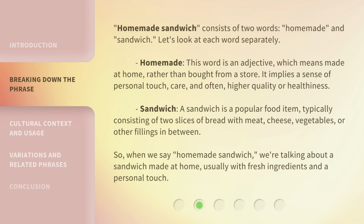Sandwich. A sandwich is a popular food item, typically consisting of two slices of bread with meat, cheese, vegetables, or other fillings in between. So, when we say homemade sandwich, we're talking about a sandwich made at home, usually with fresh ingredients and a personal touch.